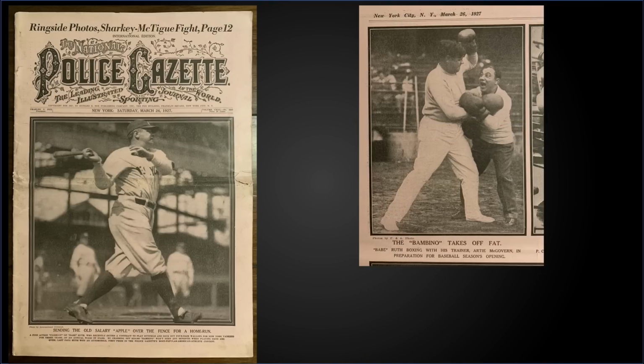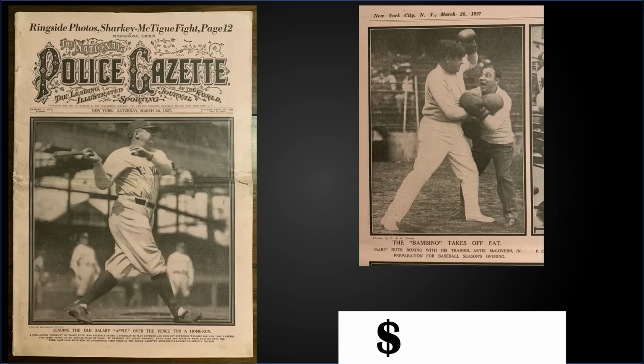In the number 9 spot from 1927 National Police Gazette, we have a complete magazine with a Babe Ruth cover, and it was a best offer sale for $1,050. Also a couple nice pictures on the inside of Babe Ruth as well. Definitely a unique item.